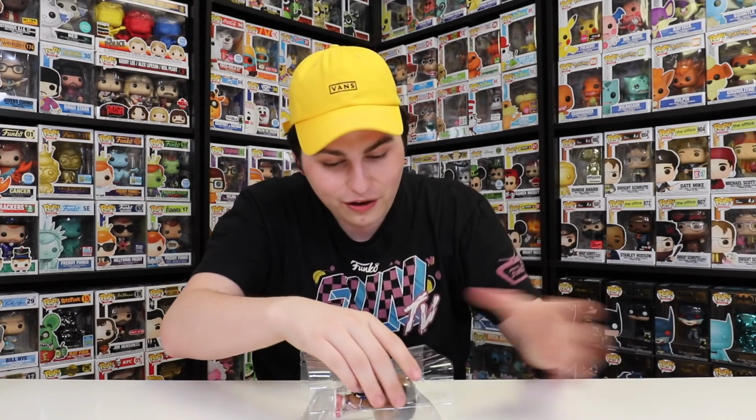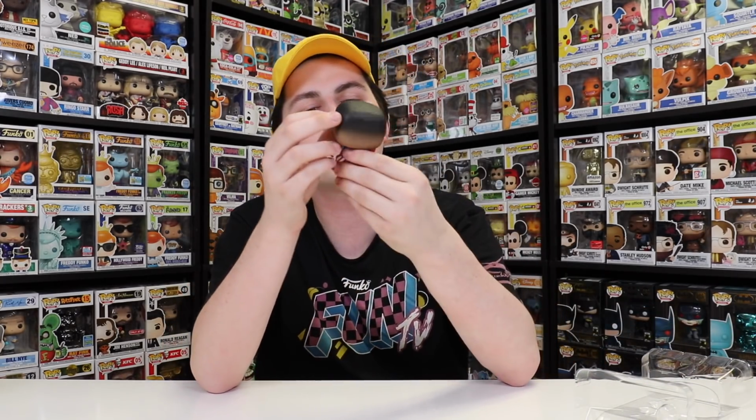I love this figure, especially with the logo on the back there and the finger spinning the wheel. I said wheel because I was looking at my wheel. The finger spinning the basketball. I look like an idiot. But anyways, guys, let me actually pop this out of the box so I can show you guys a little bit closer up because I really want to see how they did that with the basketball in the hand there.